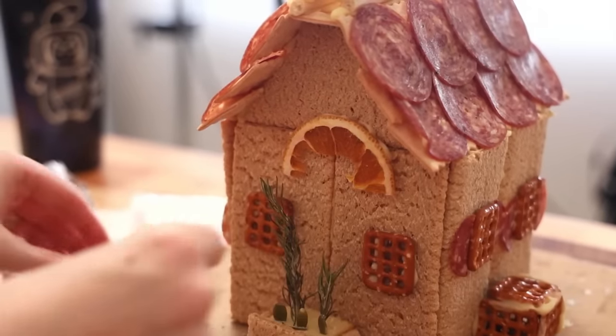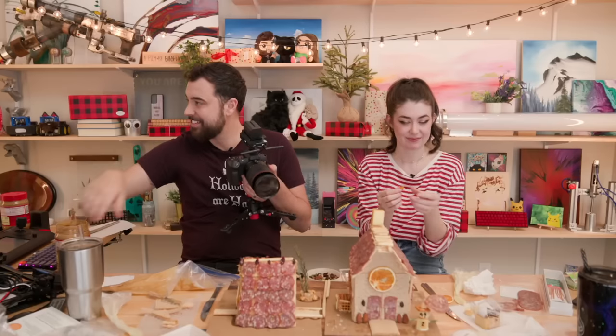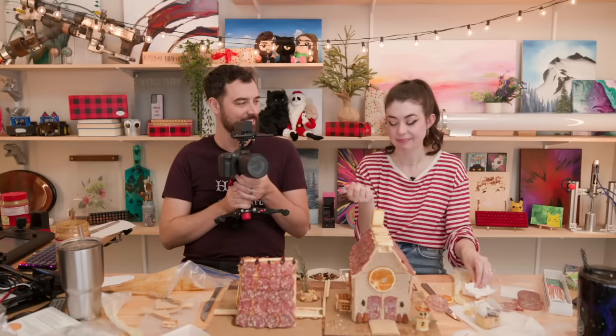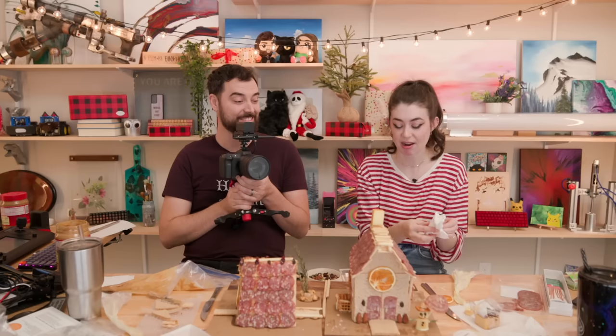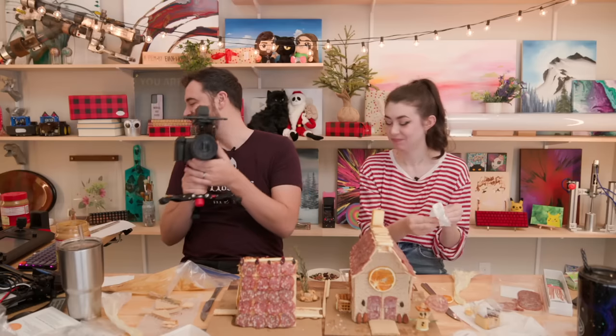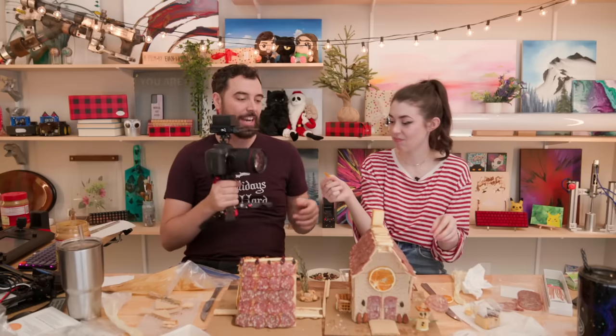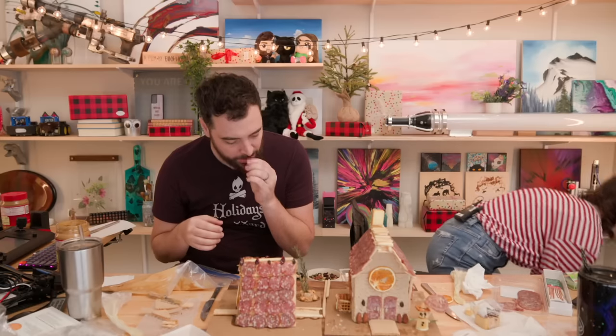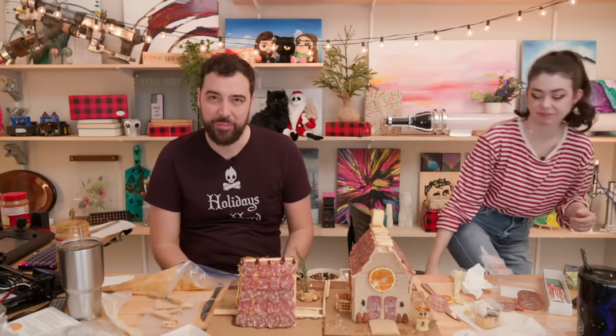Eat it. Oh, yeah, I should eat it. Tastes like vaguely orange. It smells much better than it tastes. Okay, you can still try some. Smells great. Here you go. Can you put that down? There's not much flavor there. Kind of dried out.